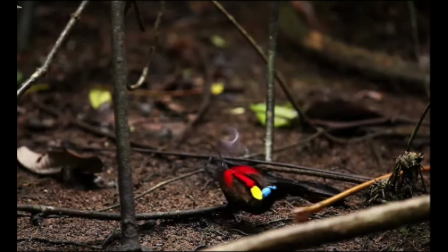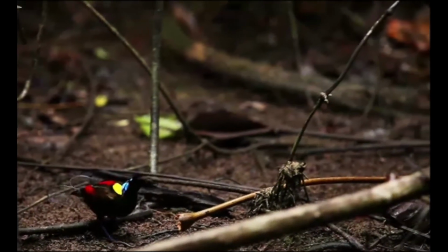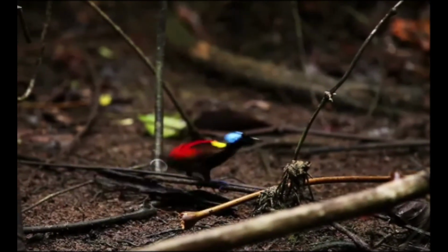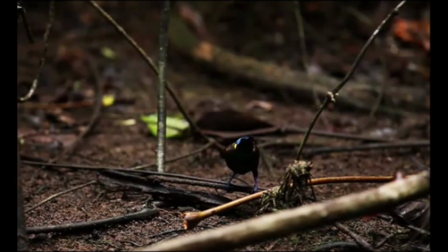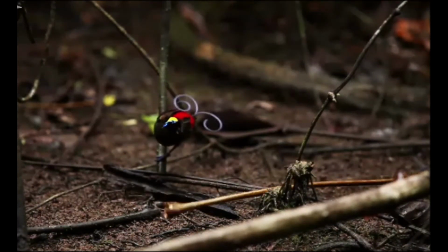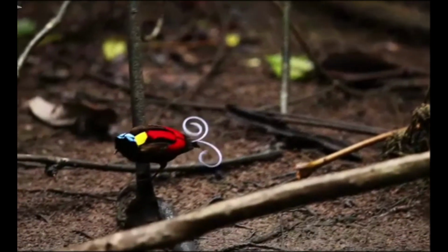17. How many eggs does Wilson's bird of paradise lay? What do they look like? It is not known for sure about this species, but based on other bird of paradise species of the same size, it is believed that the female Wilson's bird of paradise lays between 1 and 3 eggs per clutch and that they are tan or brown with dark spots.